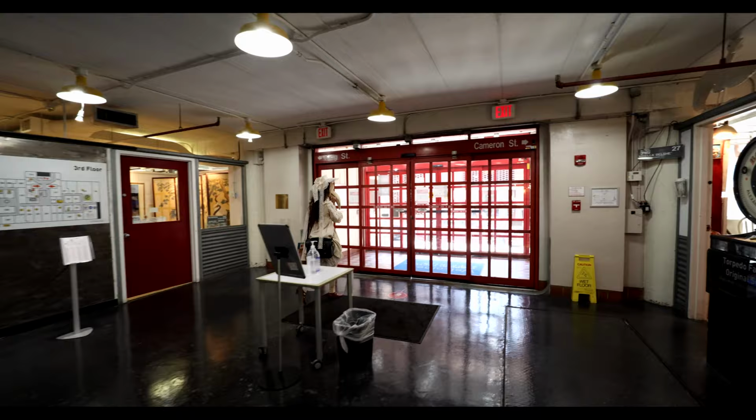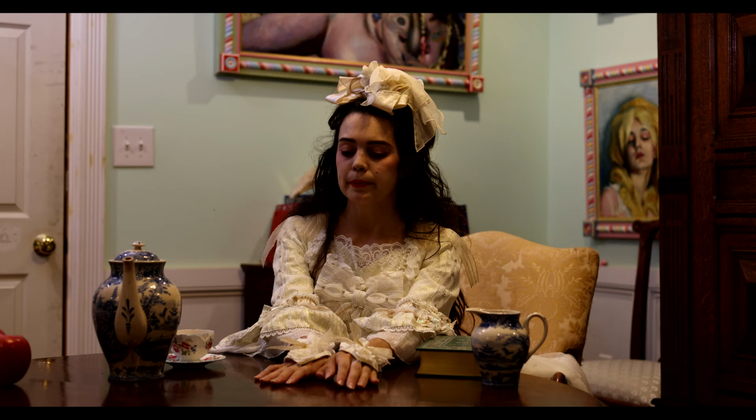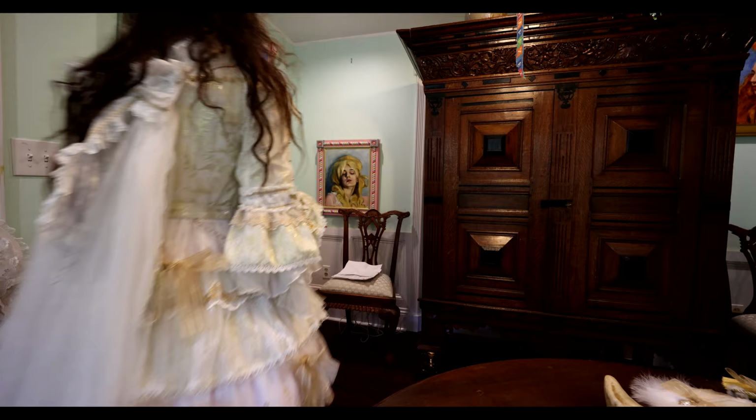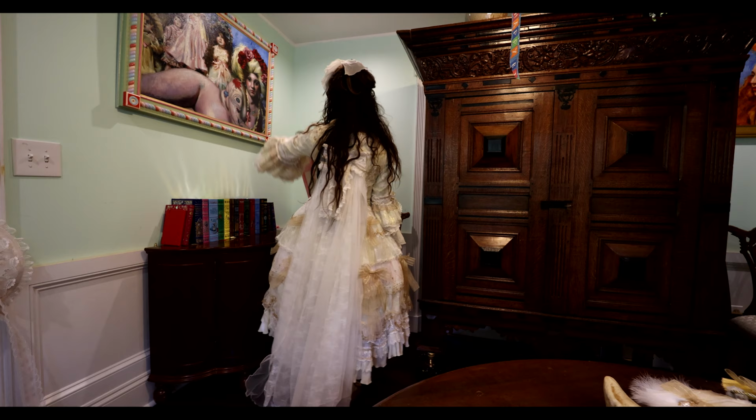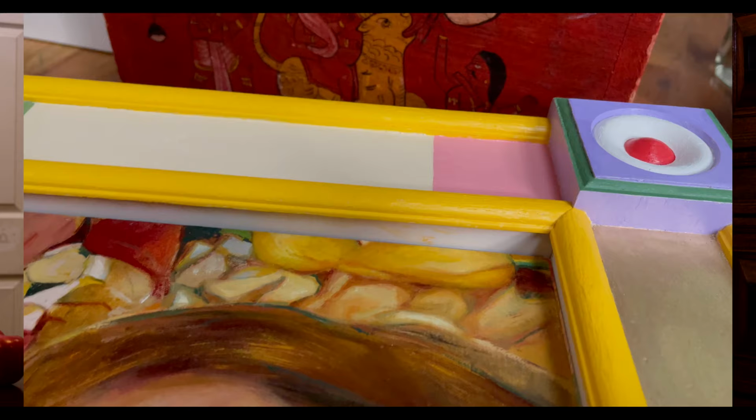So today I went and picked up a painting from a show, took it back and hung it up on my wall, and I actually like it. I think it's a good addition to my sitting room here, and I really enjoy making custom frames. So I'm developing quite a little art collection of custom frames here.